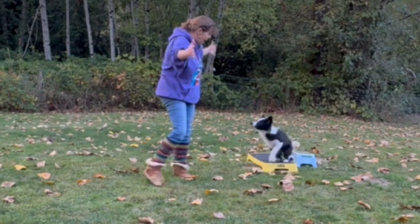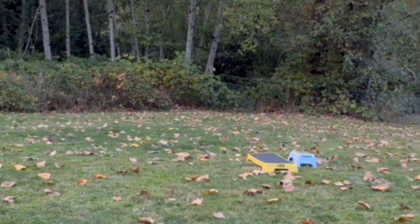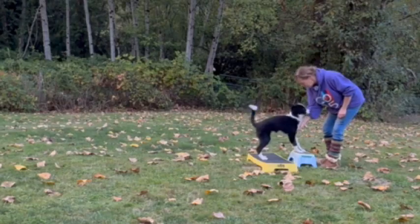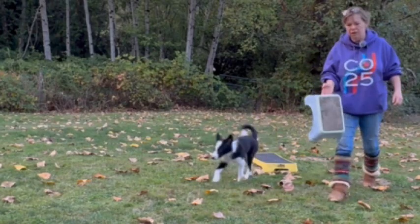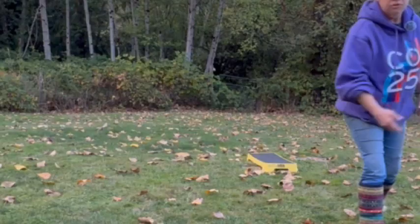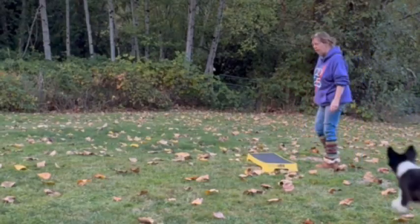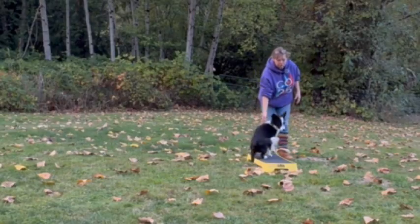Yeah, okay, yeah, you're not in a stay. Very good. Let's talk a little bit about distance. Oh, so pretty. All right, when dogs are learning their stays, it's pretty common for them to put themselves in a stay. So I would pay attention to that because they will automatically put themselves into a stay.